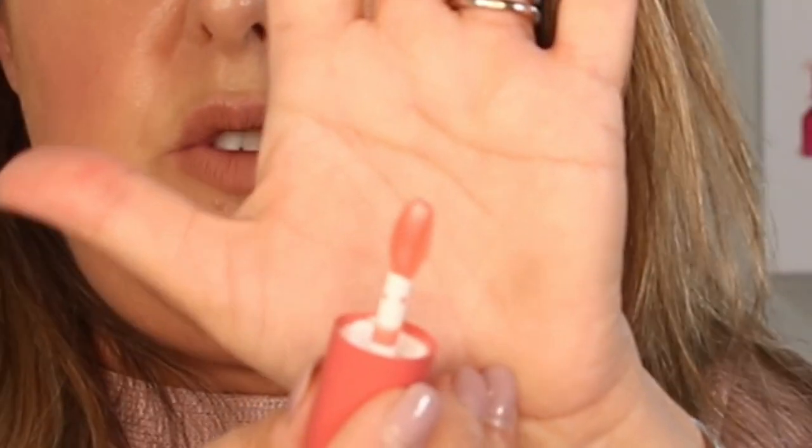Unfortunately, I'm not a giant fan of her little puff paints that she came out with at $22 each. These have a little doe foot applicator that you can use anywhere you want, but specifically Natasha Denona says cheeks and lips. They're okay. I don't reach for them. If I didn't have these in my collection, there wouldn't be a hole in my collection. They're okay. Tell me what you think below. Feel free to disagree.